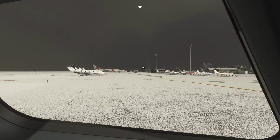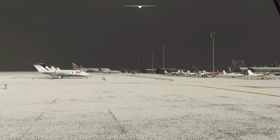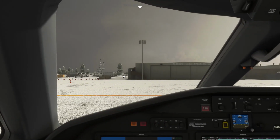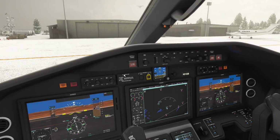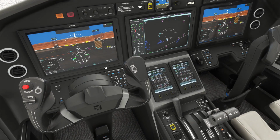So anyway, this airport is an add-on that you can find in the marketplace for Jackson Hole, and once again I also have the simple traffic from Aerosoft installed. As you can see, Emirates is here, and Emirates would not normally be here, but hey, it's better than having the default liveries here. In any case, I got the APU up and running, I got the batteries up and running here, and that's pretty much it.